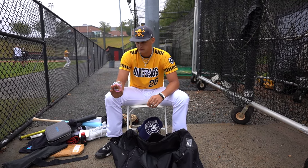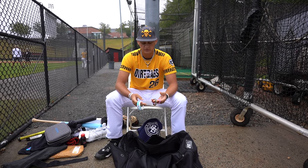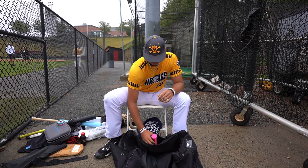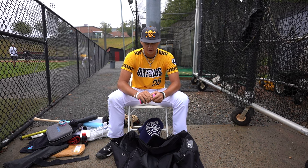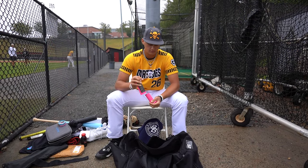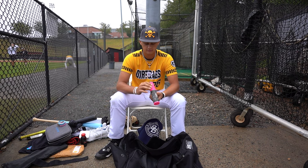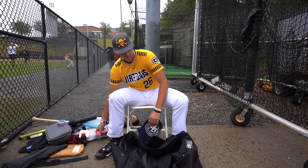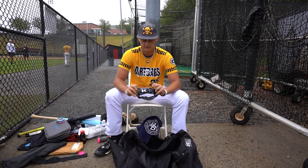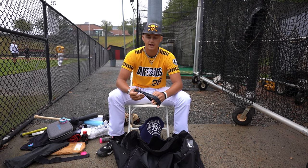Some bracelets, just different bracelets to put on when wearing different unis or just whenever I want to put on a different one. This is Kraken. This is my pine tar. This is one of my favorite pine tars to use. It gets really, really sticky. And then pitchers only headband. Need this. Always gotta wear this when I work out or when I'm on the mound. I always have one under my hat.